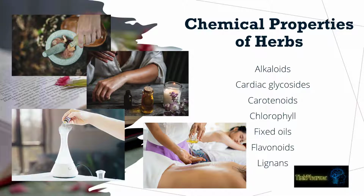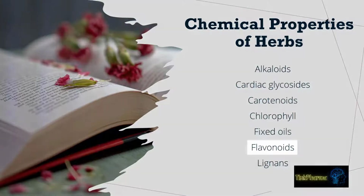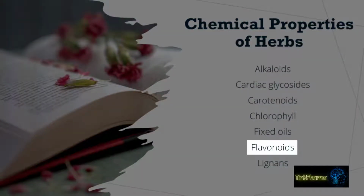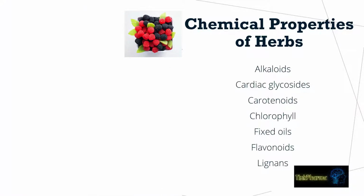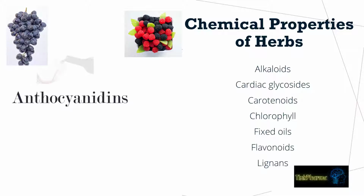and evening primrose oil. For flavonoids, these are a set of chemicals that include brilliant plant pigments seen in fruits and vegetables, and they are thought to be potent antioxidants and have anti-inflammatory and metal chelating properties. Now, there are 6 subclasses of flavonoids. We have anthocyanidins, which are found in red, blue, and purple berries, and red and purple grapes, and also in red wine.